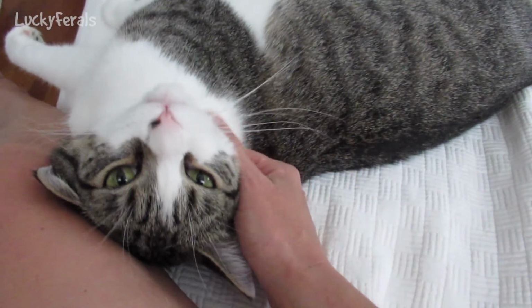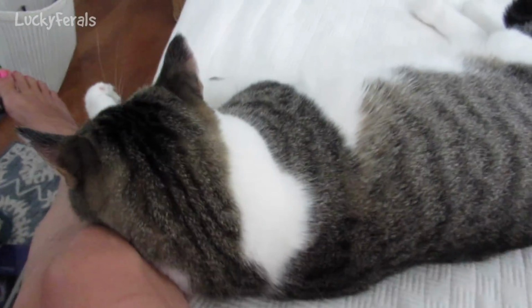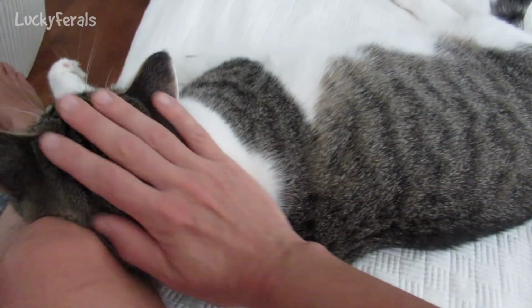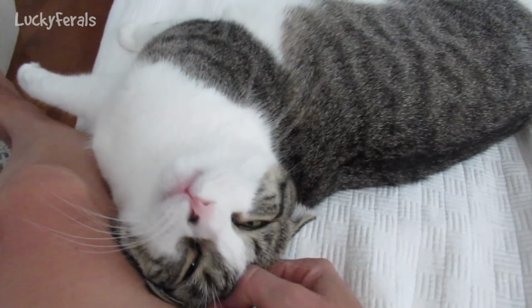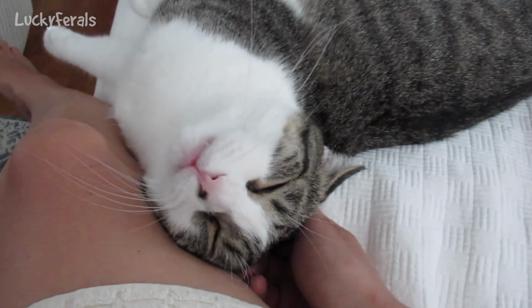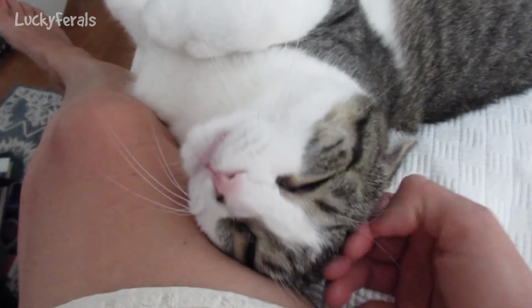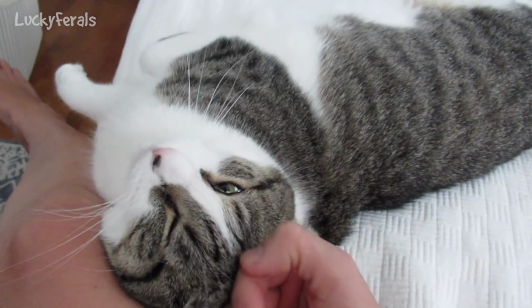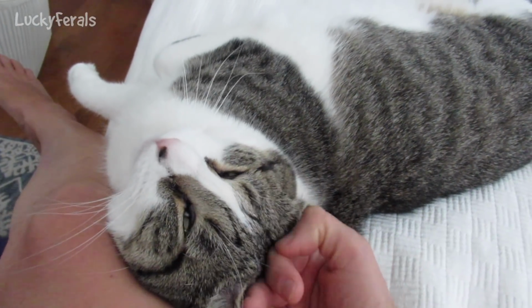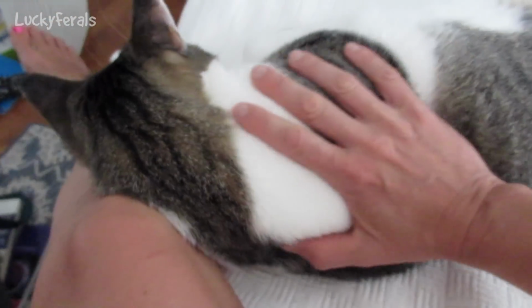Hey, Stella. Hello, Stella. You're a good girl, Stella. You're a nice girl, Stella. The face she's making right now is the same face that Boo makes when he's brushed. Like, Stella never does this. See how she's using my leg as a pillow? Stella is not one of those cats. Unless she's turning into one of those cats. She's purring.